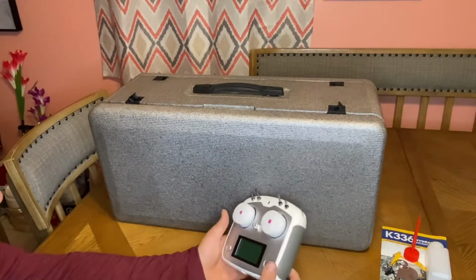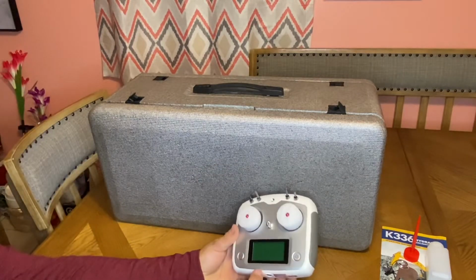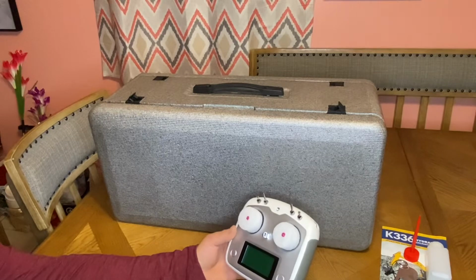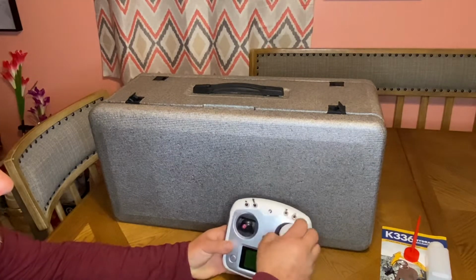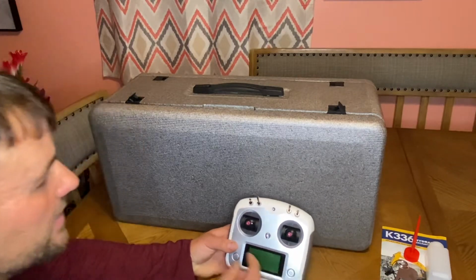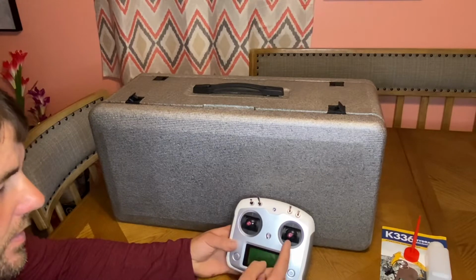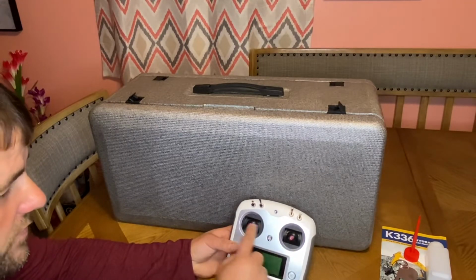So this is the FlySky. I think it is a 10-channel radio. I think it says, yeah, it's a 10-channel radio. It has 10 channels. So here, this is how you figure that out. You put these off to the side. So you have one channel up and down, two, three, and four. So that's four channels right here. These two is four channels.